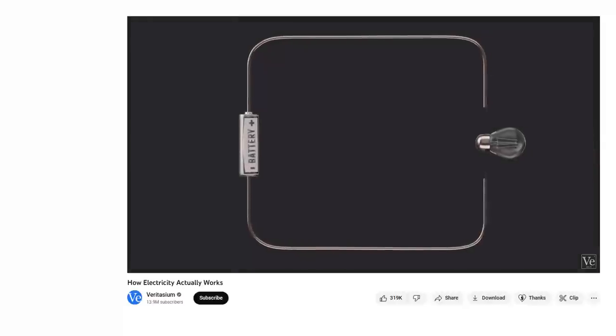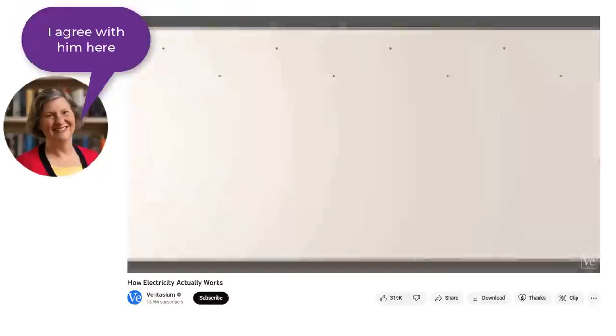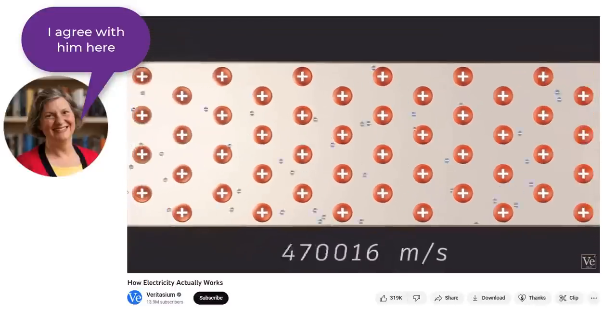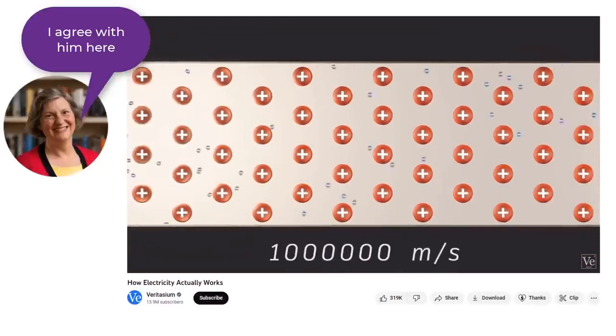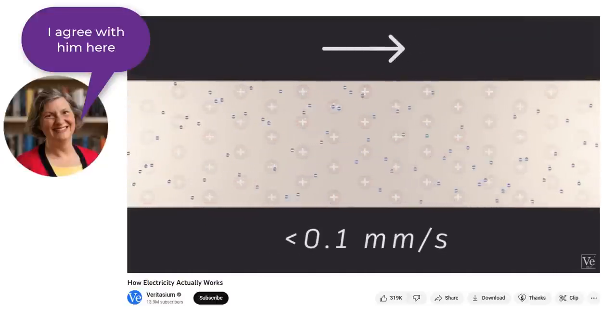And the third part was, in DC current, how does the signal go almost at the speed of light, whereas the electrons are drifting at like 0.1 millimeter per second? Let's say we have a simple circuit with a battery and a bulb operating at steady state. If you zoom in on the light bulb filament, you'd see a lattice of positively charged cores of atoms, the nucleus and lowest shells of electrons, surrounded by a sea of negative electrons, which are free to move around the lattice. The actual speed of these electrons is very fast, around 1 million meters per second, but all in random directions. The average drift velocity of an electron is less than 0.1 millimeters per second.